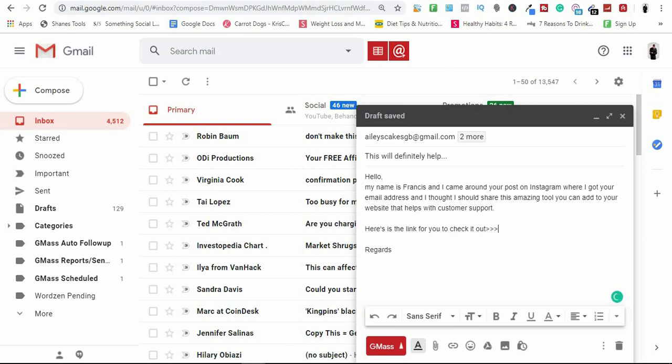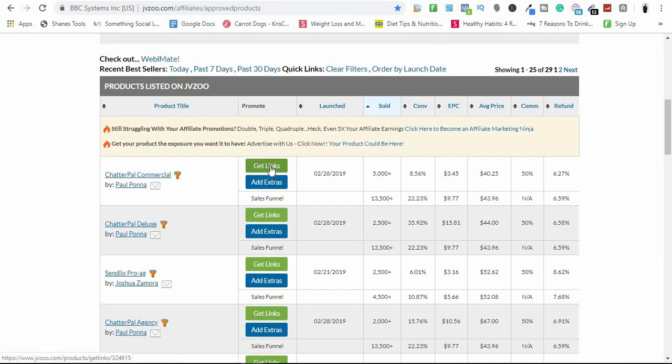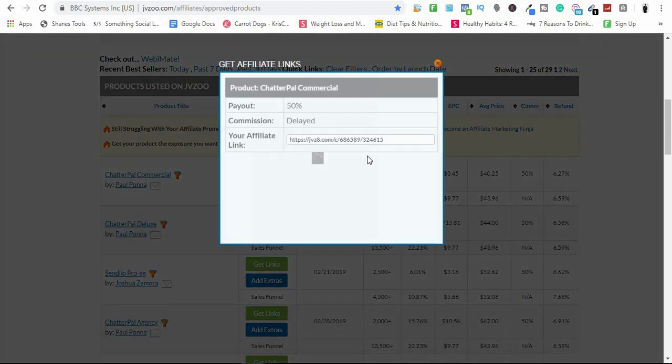Then let's say I'm promoting a product on JVZoo. Let me just pick one at random. If you don't have a JVZoo account, you can get signed up with JVZoo. It's actually free and it's a joint venture marketplace where product owners find affiliates to promote their product. So I can click on this one. This is called Chatter Power. I can click on this and copy this affiliate link right here.